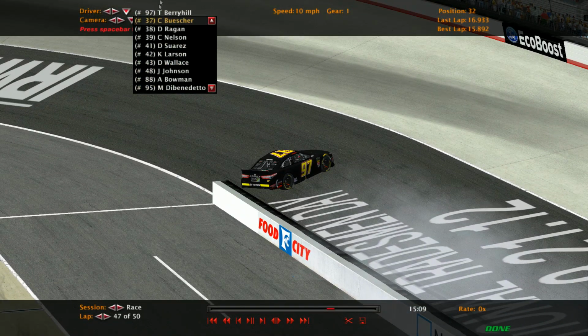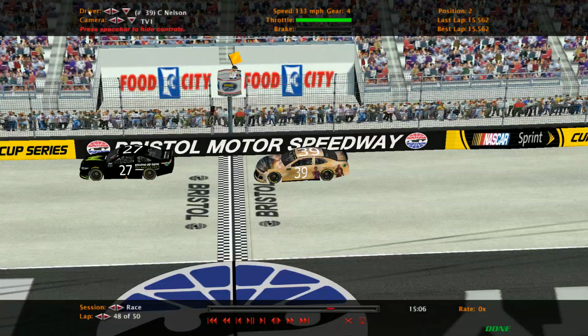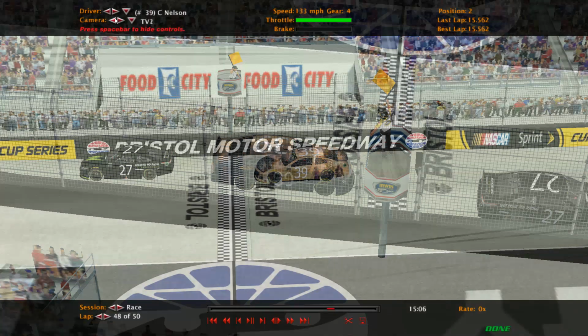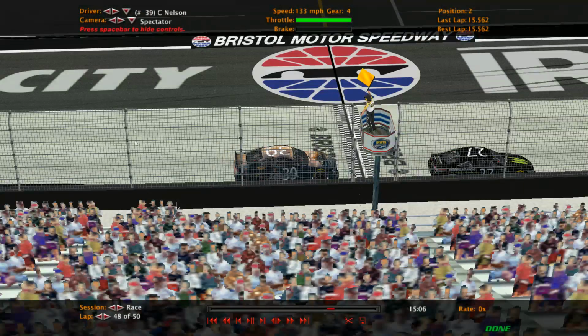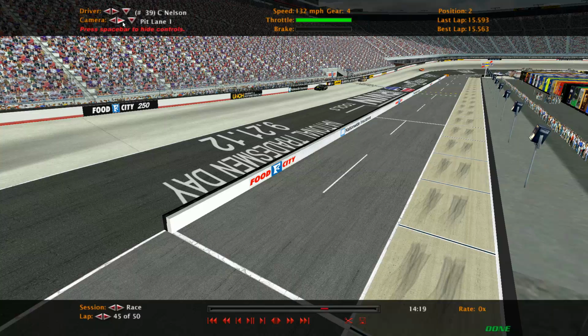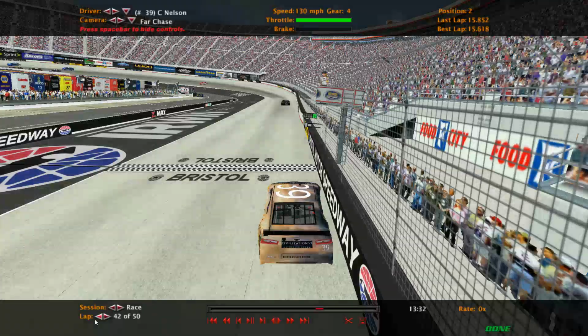Let's see visually. When we go to TV1, do we get a good angle? Or how about TV2? No. TV1 or maybe even the spectators, a better wide angle here. Nope, it's going to be garbage. I want to sort of see lap by lap chew into him here.